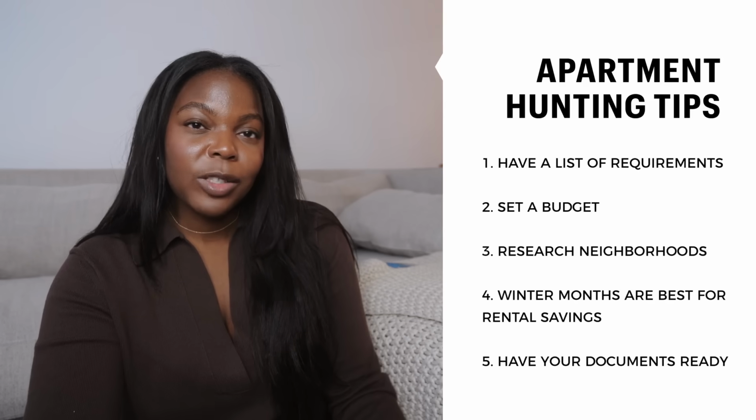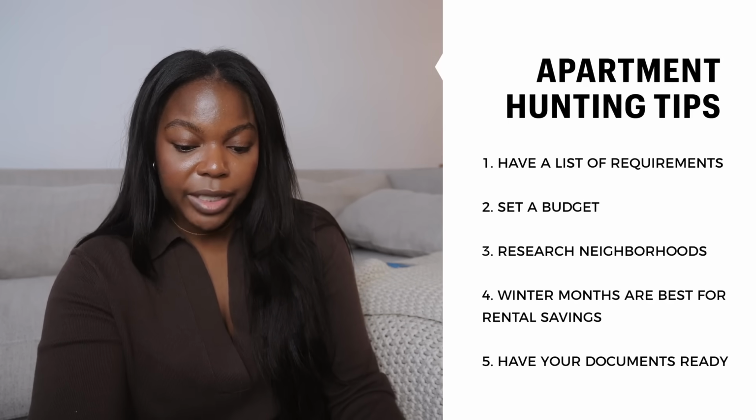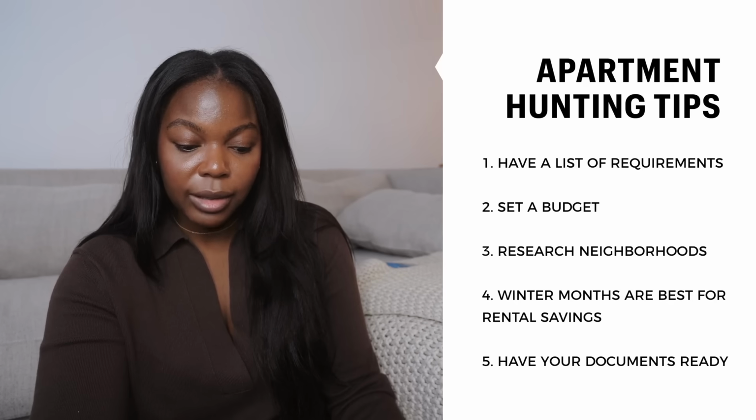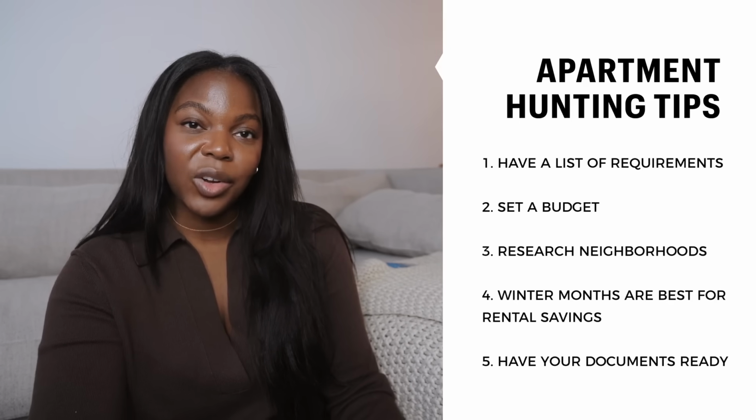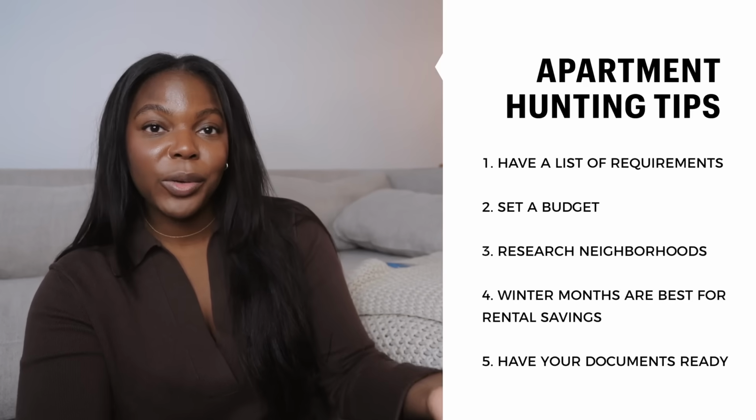And also have your documents ready. Like you saw, there are some apartments we lost because we didn't move quickly. It's important to have your ID, 3 recent pay stubs, your tax return, a letter of employment, and bank statement, all ready to go, because sometimes when you're apartment hunting, you're going to have to deliver this information literally the same day. So make sure you have that information.